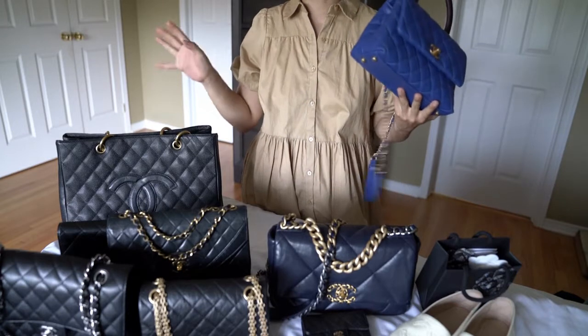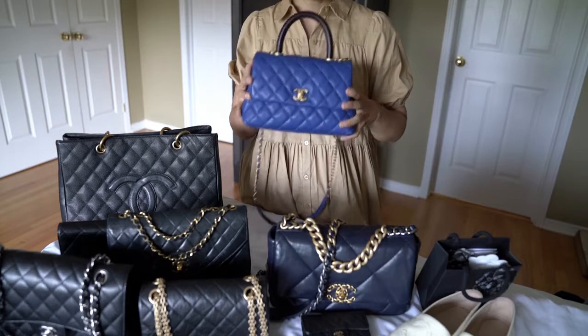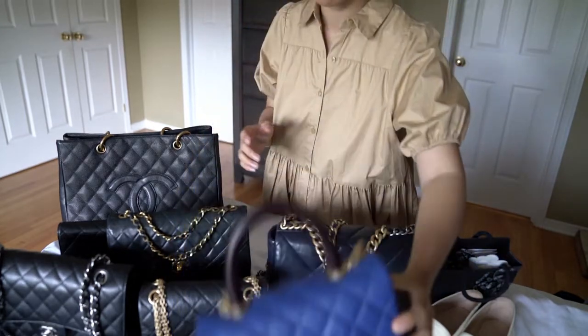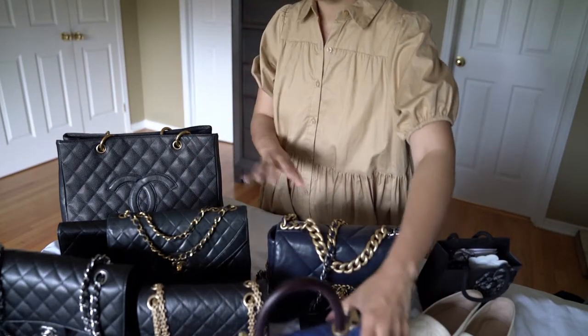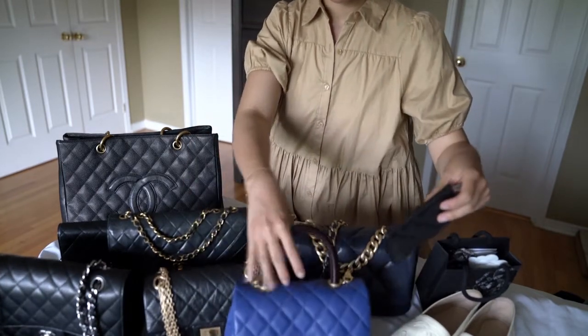If I do have to let one thing go in my collection, I would say this might be the one that I will have to let go. But for now, I'm happy with everything I have here, so it's not something I'm considering just yet.